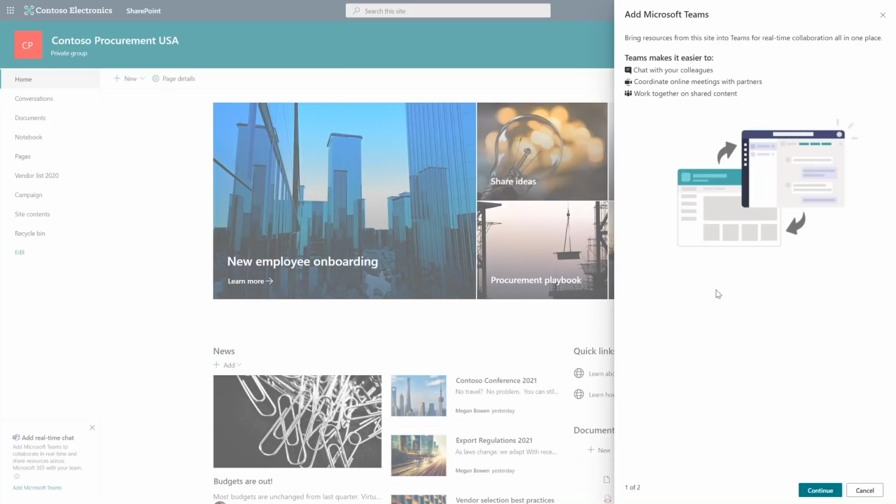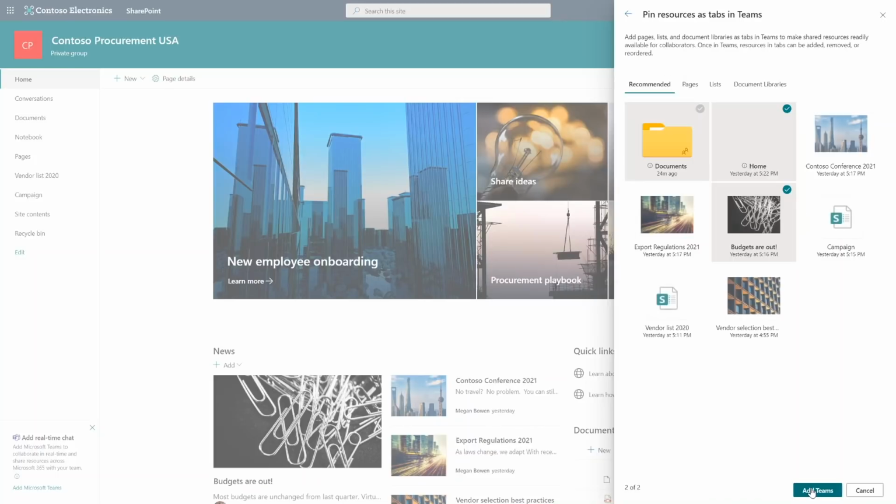So the first panel basically informs the user that I can bring resources from this site into the new team that I'm creating, which makes it easier for me to collaborate around that content with my colleagues and take advantage of all of the great capabilities that Teams provides. I'll click on Continue here.